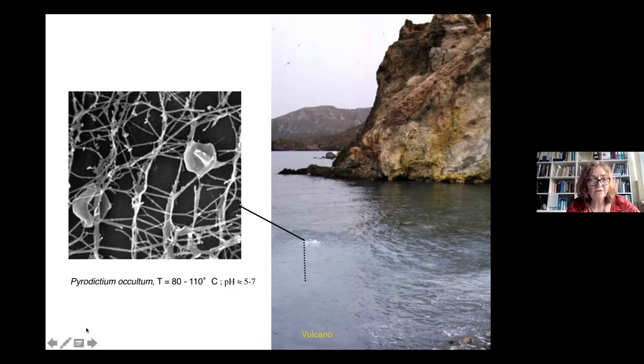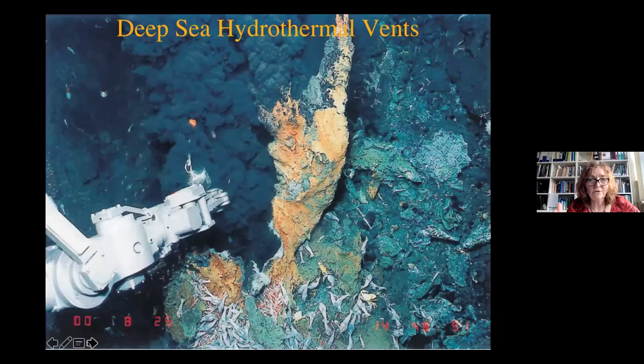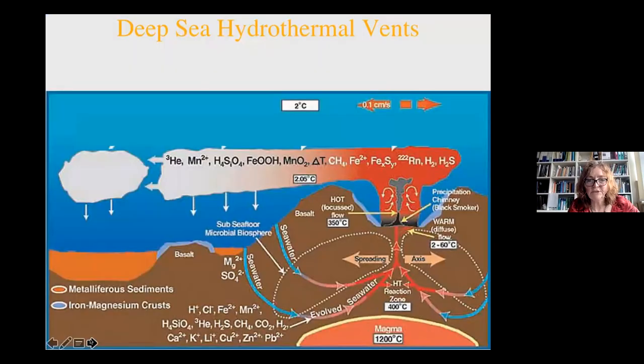But then, of course, if you go to the hydrothermal vents in the deep ocean, there you have also very interesting places to sample from and to find hyperthermophiles. Here you see the arm from one of those robots sampling. Here you can see some sort of shrimps and other organisms growing on top of it. And to look more carefully into the situation, what is a hydrothermal vent? I'm sorry, this is a little bit unsharp, unfortunately.